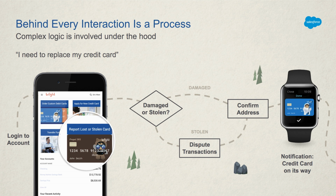And what we realize is behind every interaction is actually a process. Something as simple as I need to replace my credit card may seem like, to a user, tap on the screen, credit card confirmation, it's on its way, and I have my new credit card. But if anybody ever tried to build something like this, you realize that there's a process behind it. The card may be damaged or stolen. If the card is damaged, then you can confirm the address and ship out a new one. If it's stolen, there may be regulatory requirements. There may be transaction disputes that you actually have to handle. And in fact, if it's stolen in a foreign country, you may actually need a different address before you can send out that credit card.